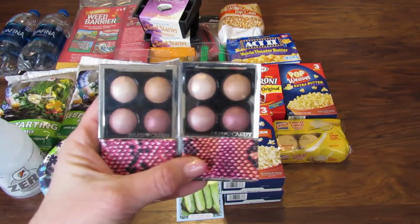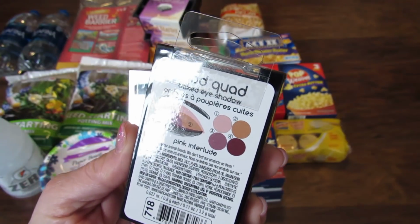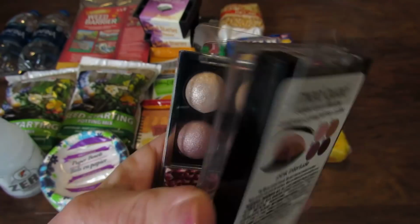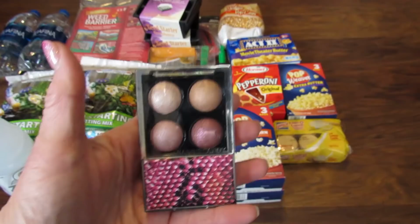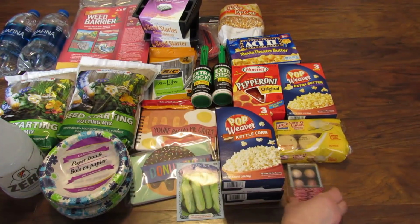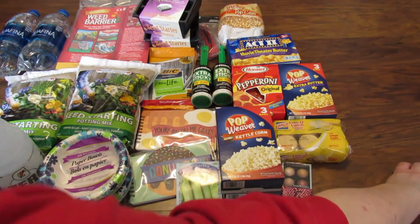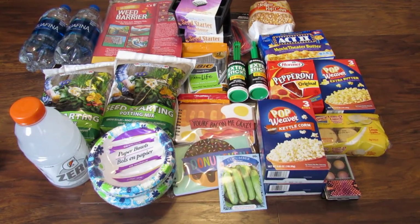Next, I found this hard candy eyeshadow, and this is called Mod Quad Pink Interlude. I actually might have already bought this one now that I think about it, but that's okay. I'll find homes for it if I did. When I originally saw it, I thought it was a different color, but now I'm thinking I already have that one.